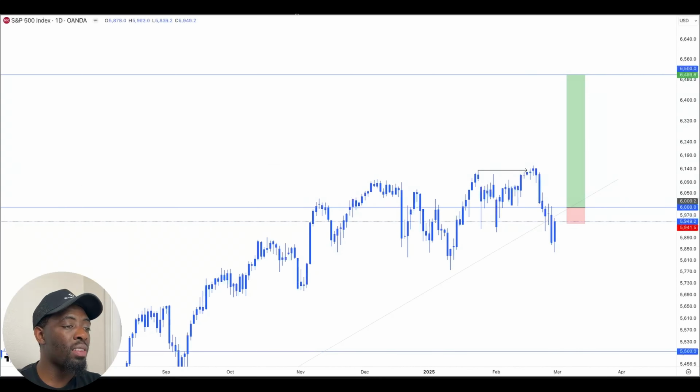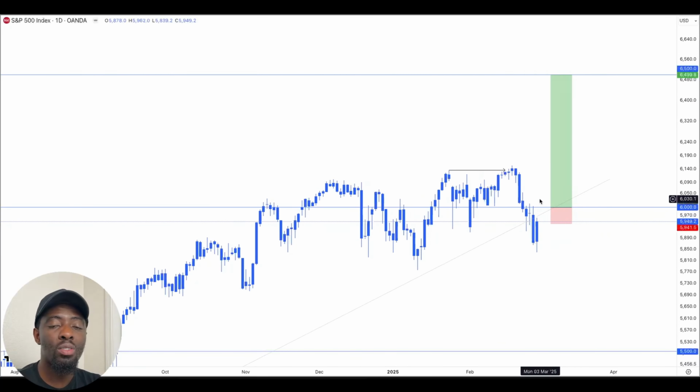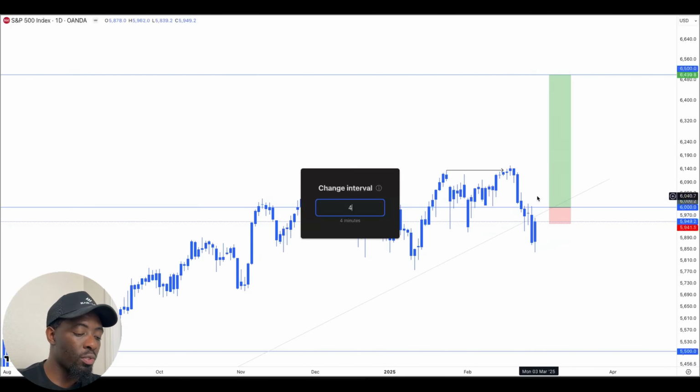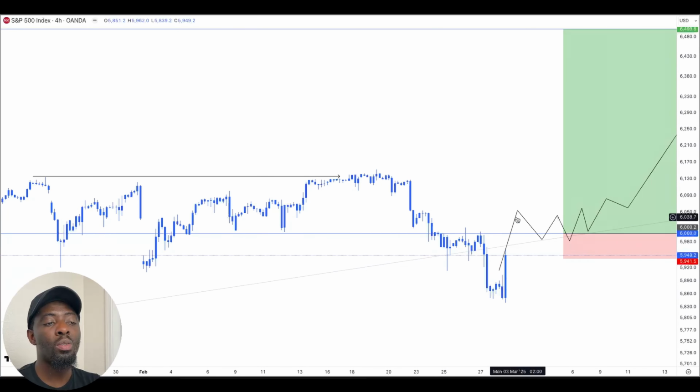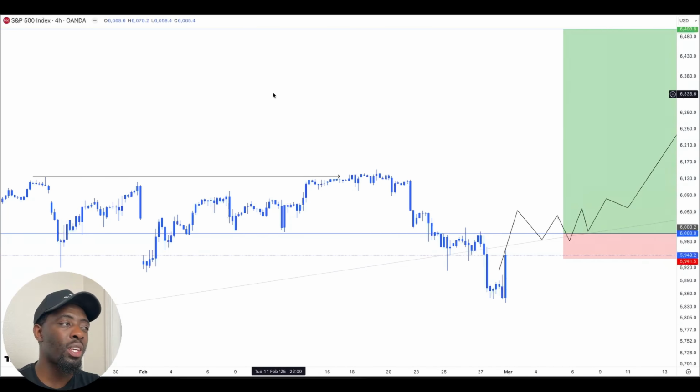You look at the S&P500 as well, wait for prices to pull back in, and you can look at this on the 4-hour time frame. Once prices pull back in, you wait for the inability, then you can take the buys.